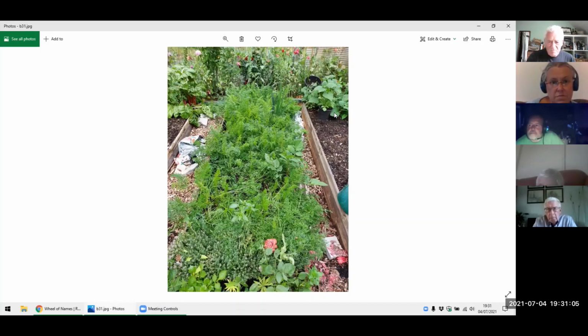What's on the other side, Jeff? Is it rhubarb? No, a Swiss chard. Different colors of Swiss chard.